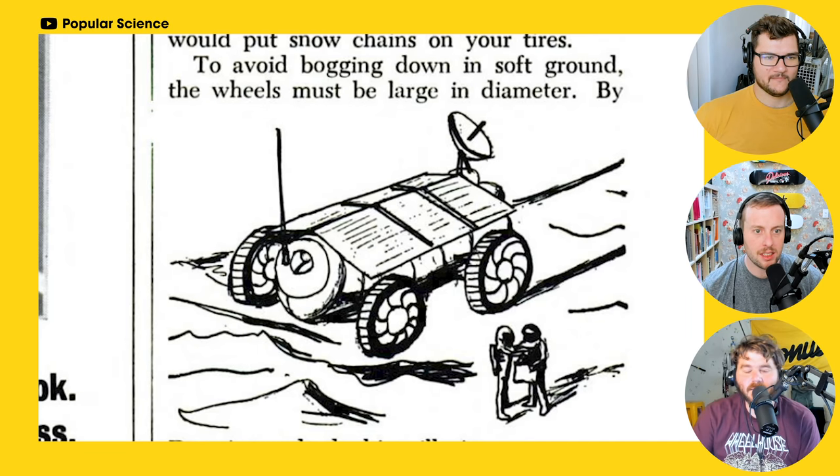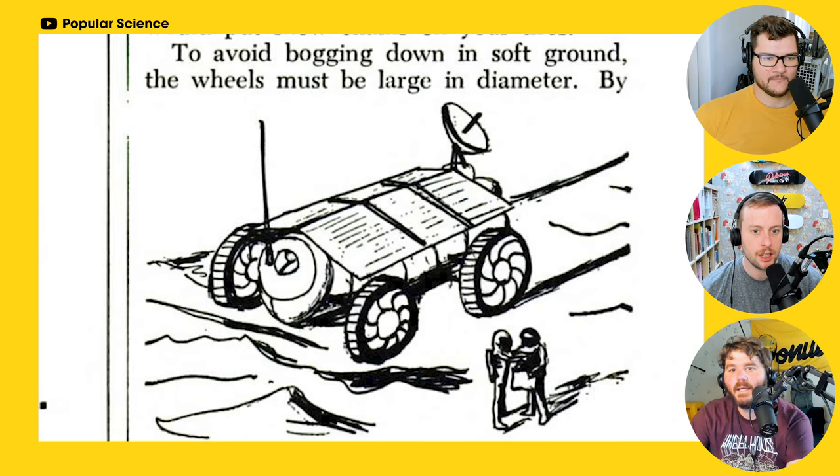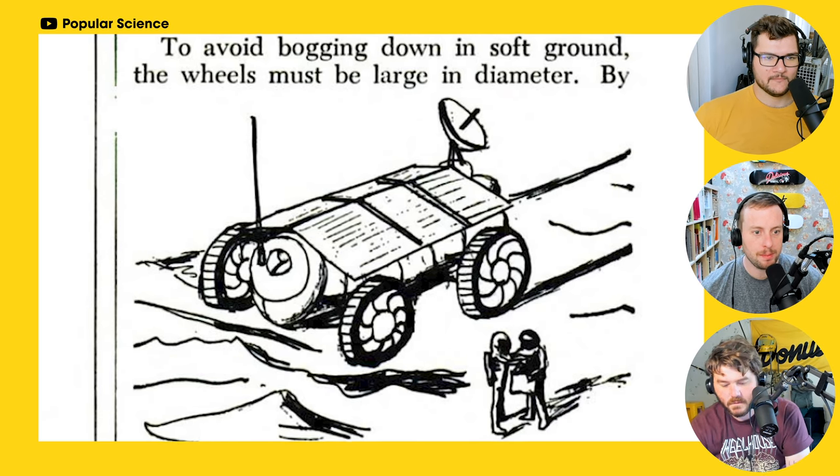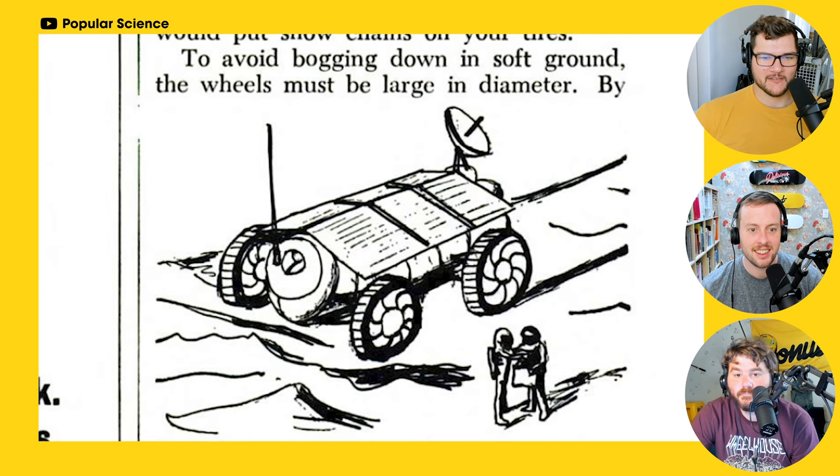They built one of these. It's basically like a space RV. Yeah, this is like what I think of when I think of lunar rovers. Yeah, Space Jeep. The drawing they have of it in that Popular Science article is pretty funny. Does it look like a Cadillac? No, it looks like a cabin with wheels.